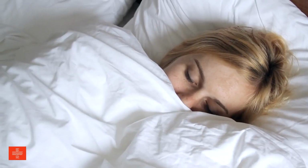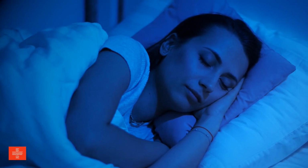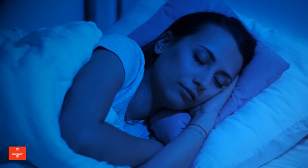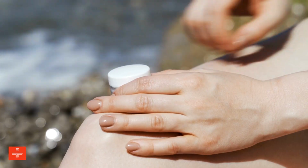Adequate rest. Lastly, ensure you get enough restorative sleep each night. During sleep, your body repairs and regenerates cells, including those in your skin. Aim for 7-9 hours of quality sleep per night to support skin health and recovery from sun exposure.